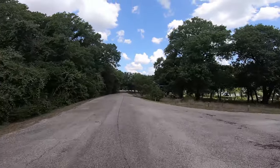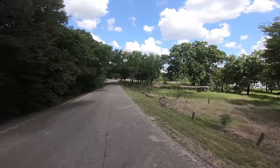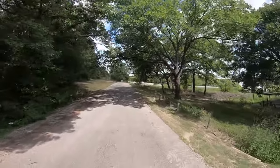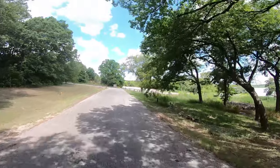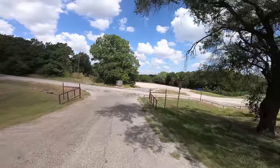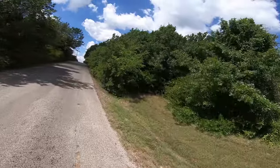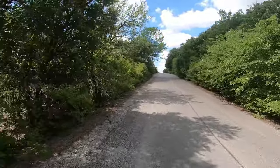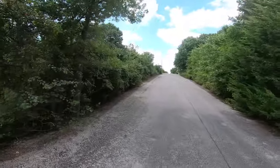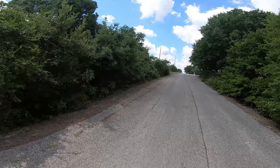Now, if you go into the COE playlist, you can find Mott Park. I paid a visit to Mott Park a little over a year ago, in 2019. So we're gonna go up the hill first and get the switchbacking out of the way, because I know some of y'all don't care for the switchback segments. It doesn't take me long. And then from here, it's almost all downhill.